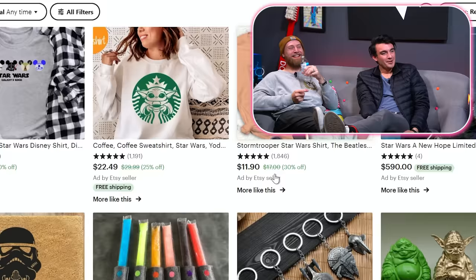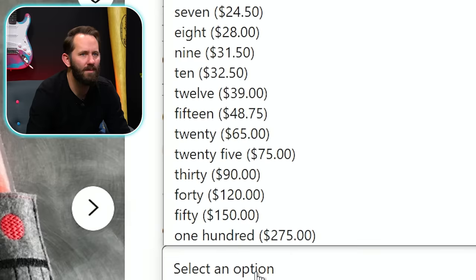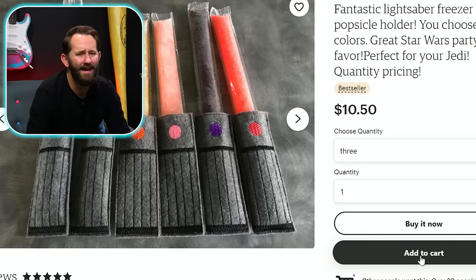Oh, those Otter Pop holders. That's so dumb. That actually is kind of a cool idea. That's cute. That's really cute. You should get it for your kids. I should get this for my kids. Although, one shouldn't promote sucking lightsabers. Wait, what? Get like 40 of them. Get 100 for $275? Oh. I'm gonna do three because there's three of us. Add to cart. What an epic purchase. I spent 20 minutes doing that. Getting a cozy for a Bush pop.